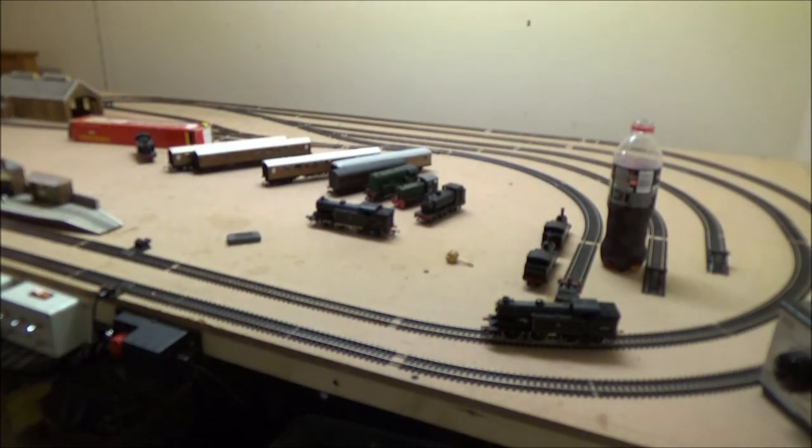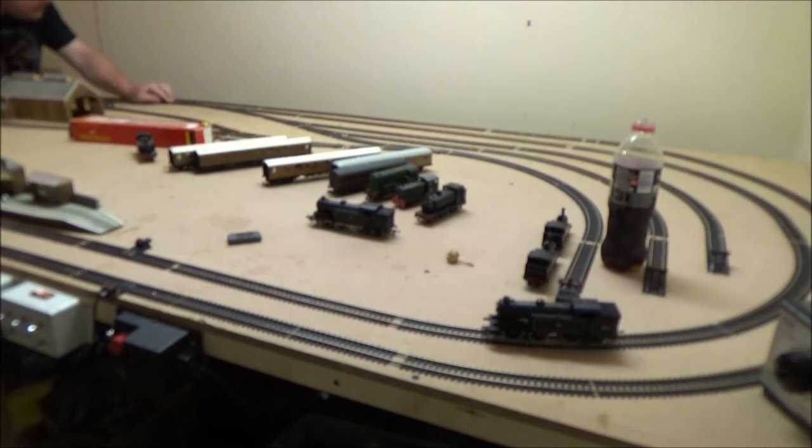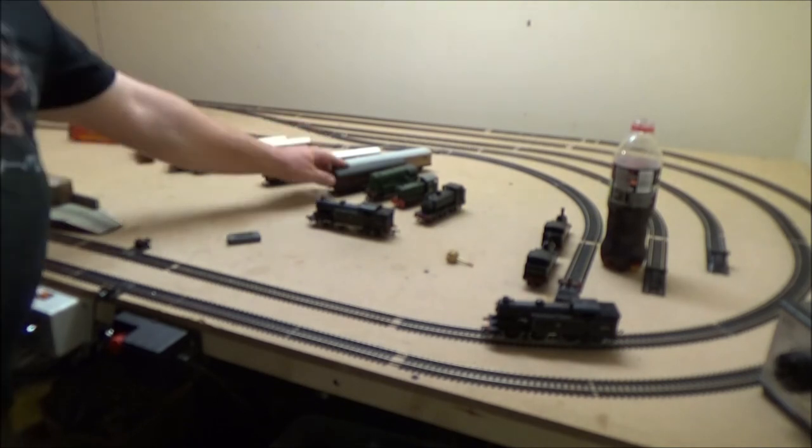Well, I'm just going to check this because something is not right with this. It sounded like that hit something on the track that derailed it. I can't see. Can't see anything actually. Why did I have to put a longer straight in this end than I did the other end? No idea. No idea.